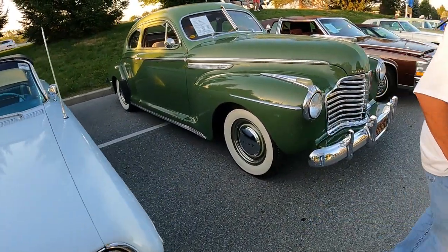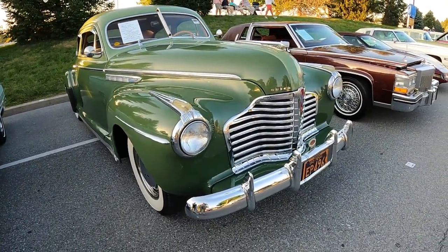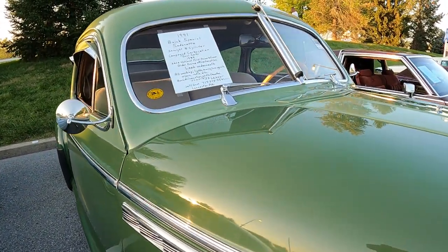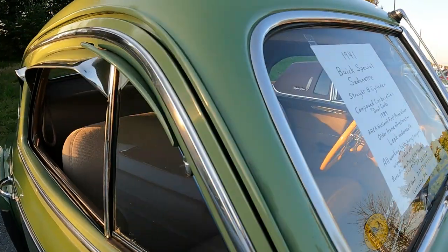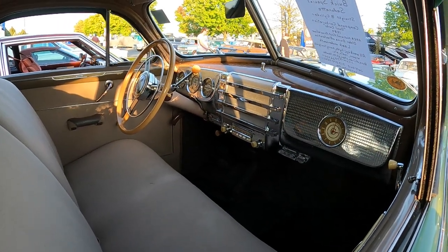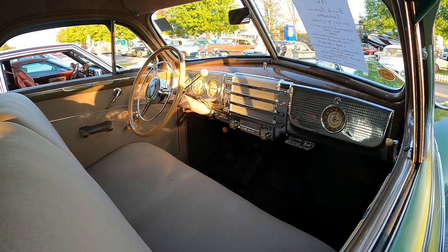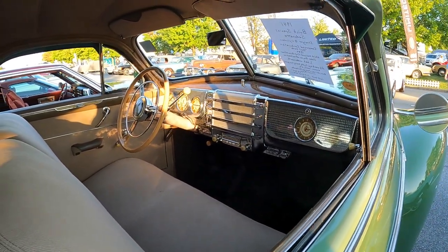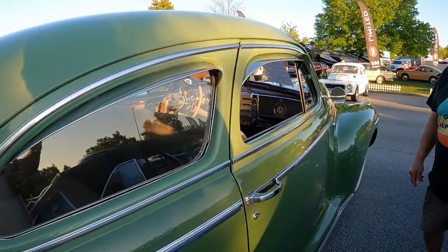'41 Buick, I believe. Yep, I knew it was '41 because the '40s got the split. It's an interesting green. It's pretty though. Wow. The chrome on that dash is really nice, with the engine turn. And what do they call that? Engine turn. I always want to say what it is, and I can never remember the name. And that's like a stainless steel, and they turn it like that?